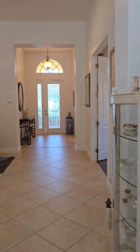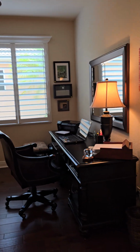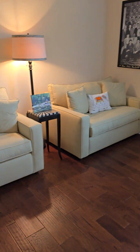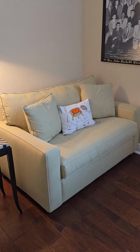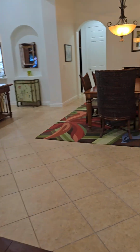It has a nice split plan. The house has 2,058 square feet under air. So here we have a den with double doors, and those sofas, or mini sofas, loft seats you can say, they are sleepers. So if you have a lot of guests, they have plenty of room in here, and you just can close the doors.